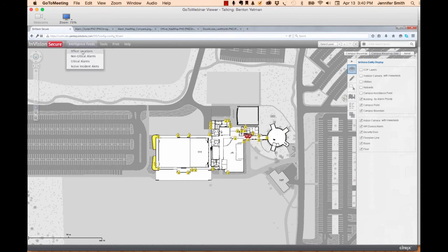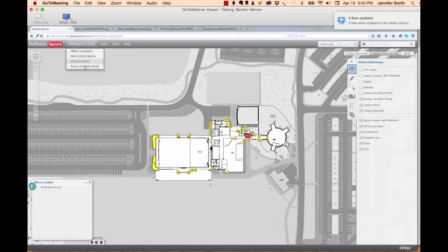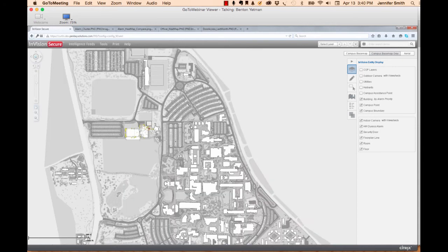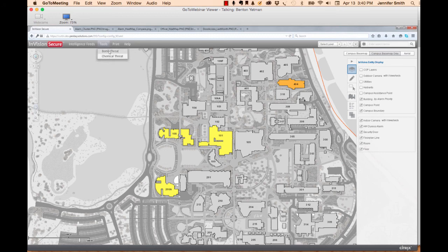We can also bring together other feeds. So if we wanted to see where officers may be within the vicinity, other non-critical alarms, which we can monitor throughout the day. Lots of other data sets that bring this all together in one simplified interface. And if there ever is an incident, there are tools for supporting a response. So there are tools to help model the impact whether it's a bomb threat, a chemical incident, something related to a lab, other types of scenarios.